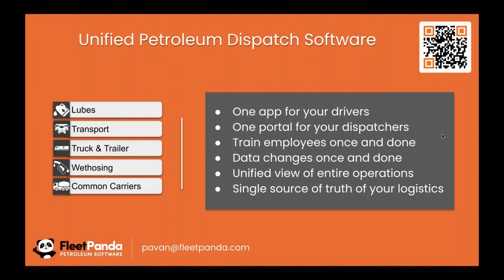So, often we all have an ERP system for your finance and accounting side of things. But at the heart of it, when it comes to petroleum distributors and marketers, we are a big logistics company, right? And then we need an ERP system for your logistics. And that's what Fleet Panda is, which is your single source of truth. It tells you exactly what's happening in your operation, what order is getting delivered, at what time, who is delivering it, what is delayed, and then it's kind of bringing that entire customer experience into the product.